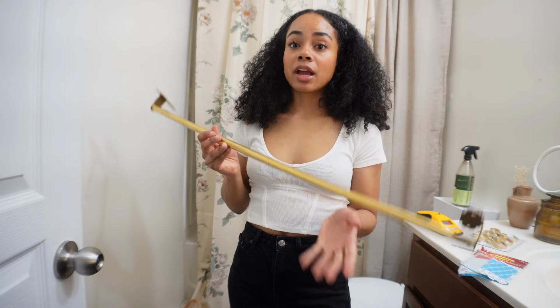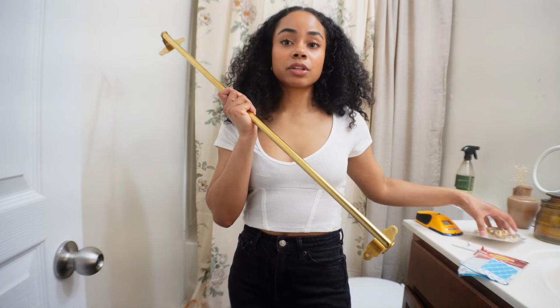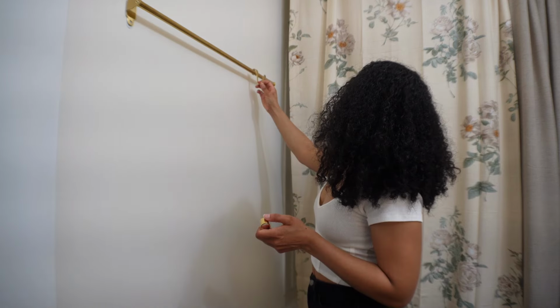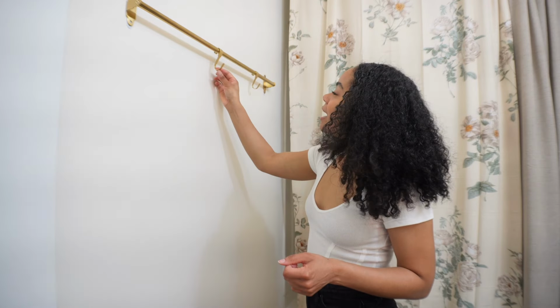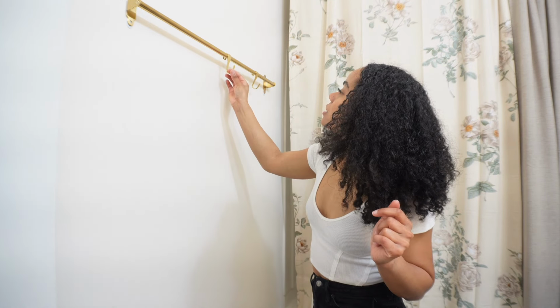I honestly don't want to buy more things. I don't really need to buy more things. I already have some of this stuff, so I think I'm gonna try this out. Use these hooks for the towels. It also will give me more space to hang up more decorative items as well. That's really pretty. I think I might try to get maybe some museum putty or something to keep it from sliding.